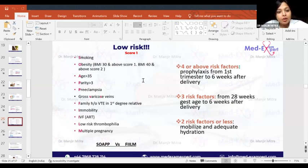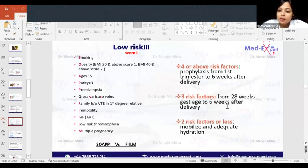Okay. So any combination of these 4 factors will make her a candidate for prophylaxis from the very first trimester to 6 weeks after delivery. Suppose her age is 38, she has obesity, BMI is 31, and she is a smoker. 3 factors. Then from 28 weeks gestational age to 6 weeks after delivery, because she is a score 3. You remember how in score 3 in intermediate risk, we were discussing that score 3 will be from 28 weeks to 6 weeks after delivery.